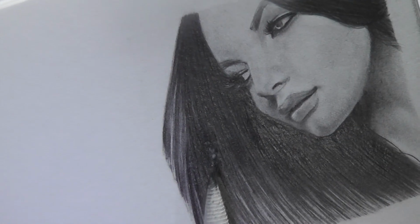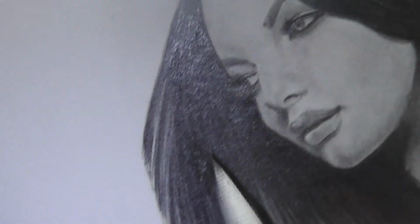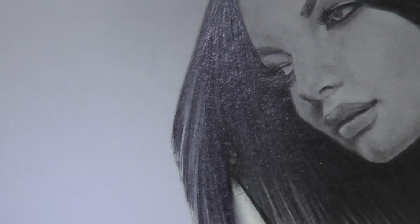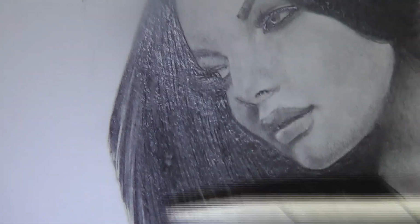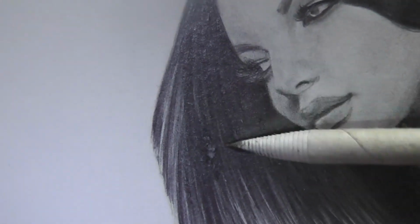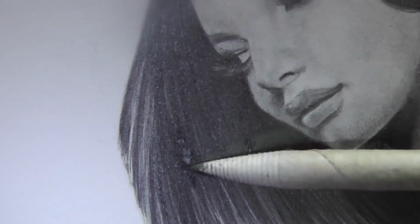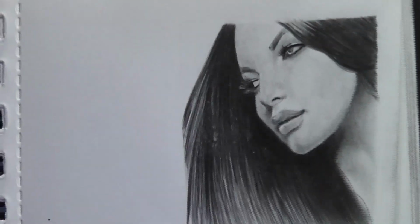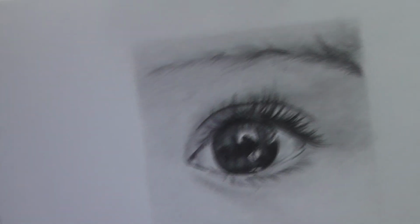Something that I do notice is, you can see it there, sometimes you go so aggressive with it, because this is all done in layers. What's happened there is I've done so many layers that the paper started ripping. So that is one thing that's not the best about this, but even that happens on Bristol board sometimes, if you get carried away with it.